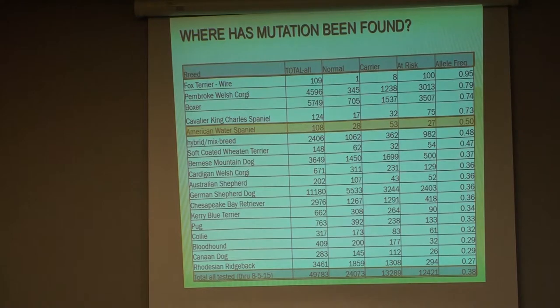So where else did we find the mutation? We've tested 240 different breeds, and we have seen the mutation in 140 different breeds and in mixed breed dogs. So essentially it can be anywhere. We tested 100 golden retrievers, and they all tested normal. And then in the space of a week, I had two come in from opposite ends of the country that both tested affected. So we're not really going to say that it's completely free of this. It's probably very low incidence in some breeds and a much higher incidence in others.